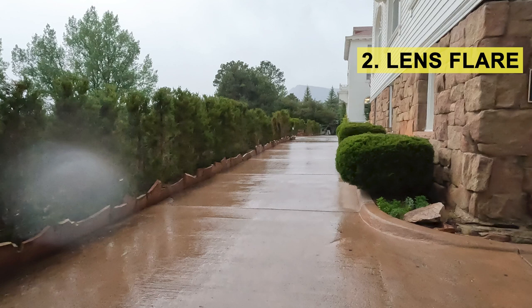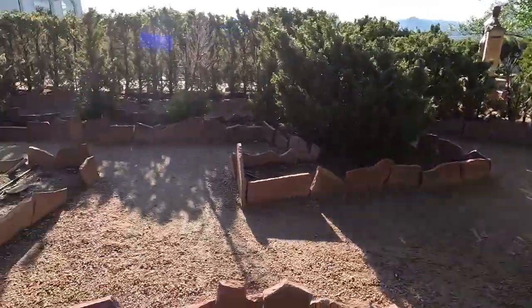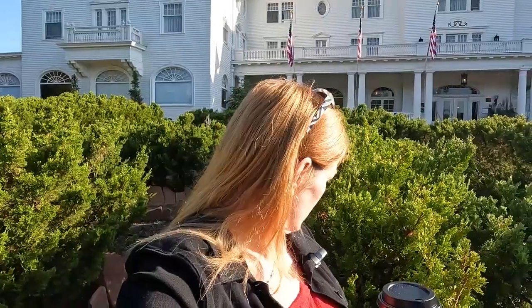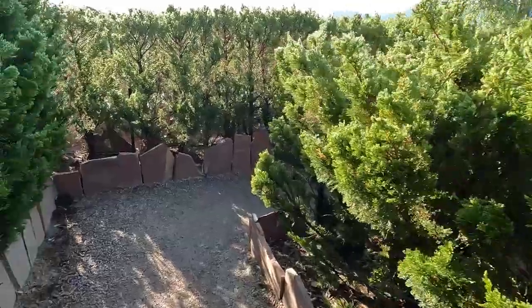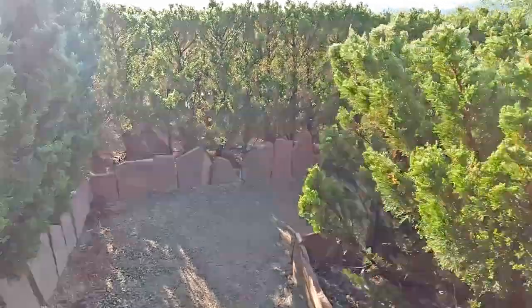Next, I looked up lens flares, and that's where light hits the camera, but I move around and it doesn't always stay in the same spot and it doesn't go away. Here's some footage of different lens flares that I've captured while I was out and about. You can see that they flare up, and then when I turn and move, they go away.